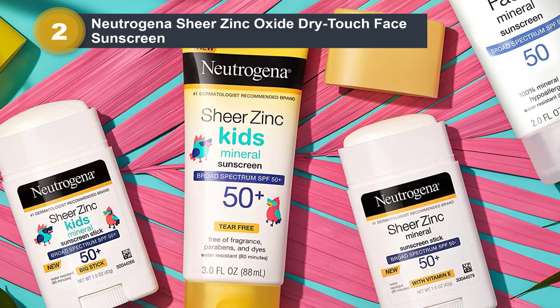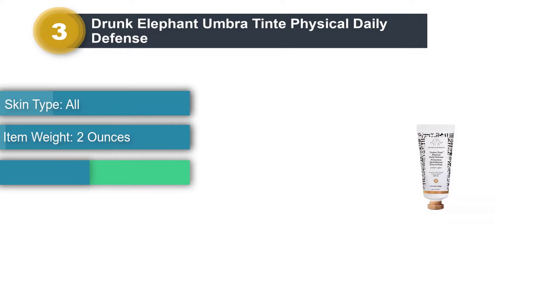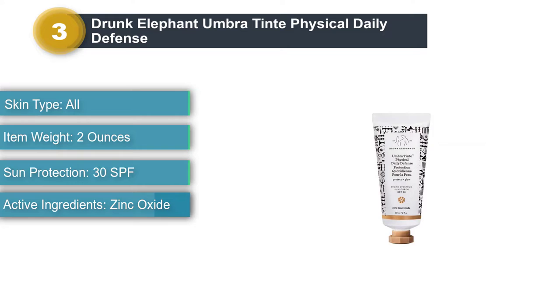Number 3. Drunk Elephant Umbra Tint Physical Daily Defense. Despite an impressive 20% concentration of zinc oxide, this never leaves your complexion white or chalky, no matter your skin tone, and has a sheer texture that melts beautifully into the skin.